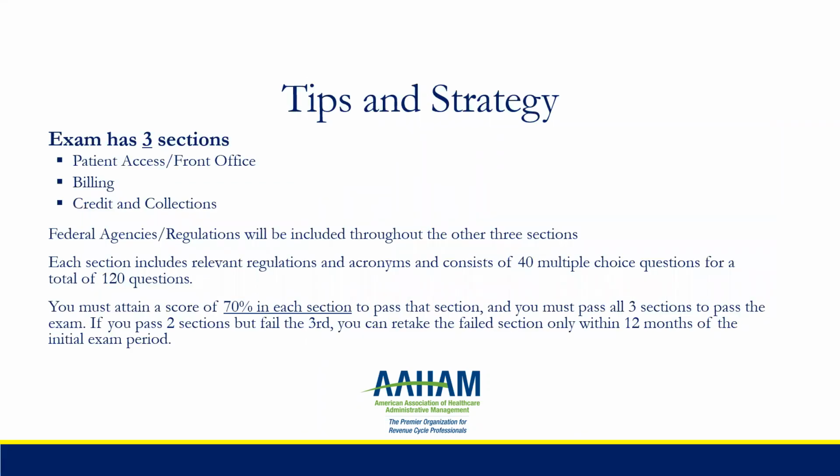As we said, there are three official sections, but federal agencies and regulations can pop up anywhere on the exam. They relate to all sections. The test itself is made of 120 questions, 40 multiple choice for each section, but it is all mixed in together. You're not going to take a billing section, then a credit section. You're going to have every section mixed in. So you'll need to be aware that you could see questions in any order, and they might not be popping up as you practice them through your manual.